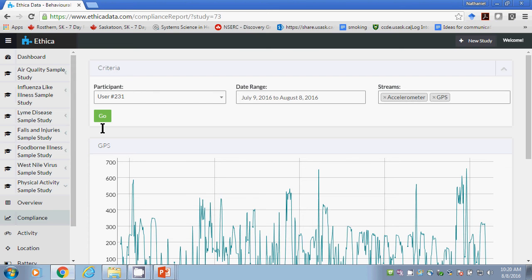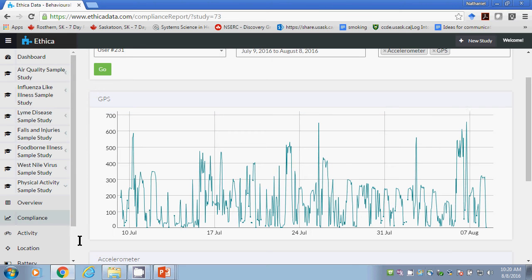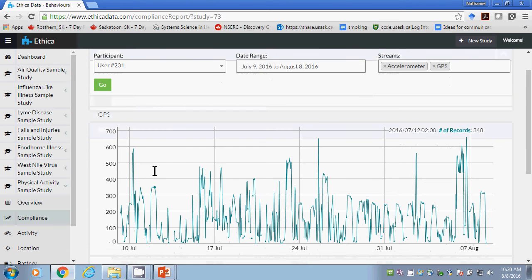This indicates, okay, this particular person, for some date, along the x-axis is time. So if we look at, say, July, this would have been July 12th, for example. They would have had about 350 records or so collected. And you'll notice there's this pattern here where during certain periods it's high, during certain periods it's low. Some periods, indeed, it's very, very high, okay? And these will correspond to different patterns, perhaps patterns being indoors and outdoors.